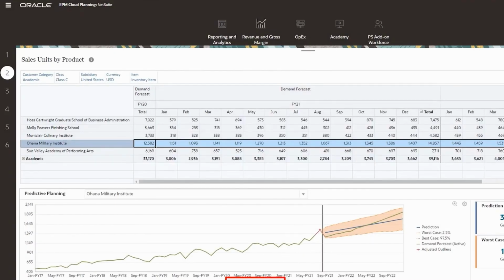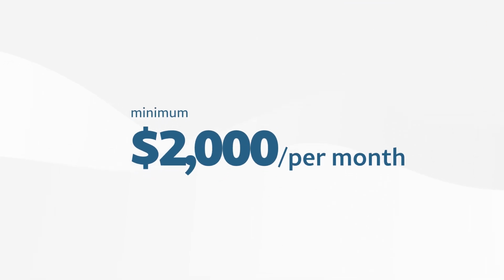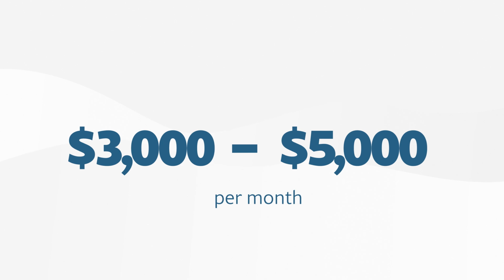When it comes to cost, NetSuite's pricing is notoriously opaque. At minimum, you're looking at about $2,000 per month to get started with NetSuite, but most businesses' monthly expenses land somewhere between $3,000 and $5,000, depending upon how complex your setup is. Like many ERPs, NetSuite isn't transparent with their pricing. This can make getting accurate quotes frustrating.